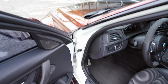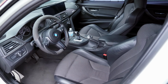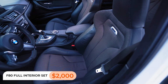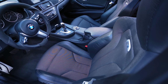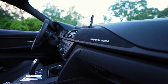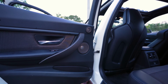As you guys can see here by the door jambs, the original color of the car is white. As far as the interior, as you guys can see, it has also received a major transformation. We have a full interior set from an F80 M3 in speed cloth, in really, really good condition. Thanks to the guys at OEM Garage for supplying this interior, the front seats, the rear seats, the door panels, and even the M Performance trim set, which includes the front one underneath the screen, on the center console, and on the door handles.